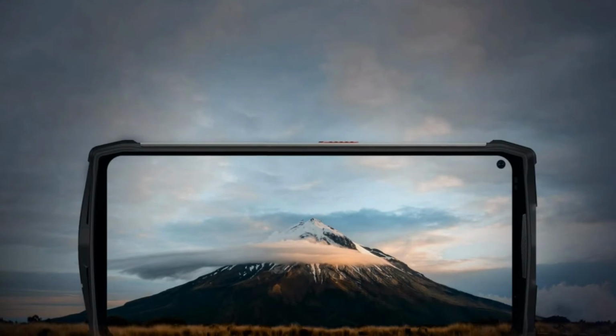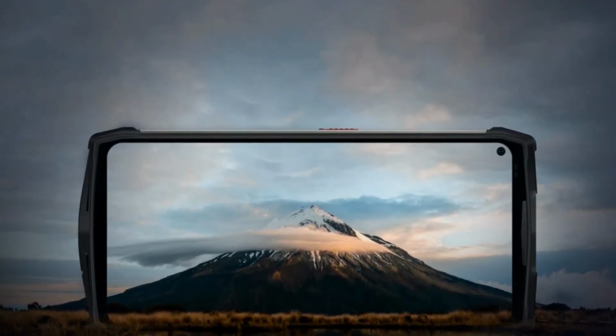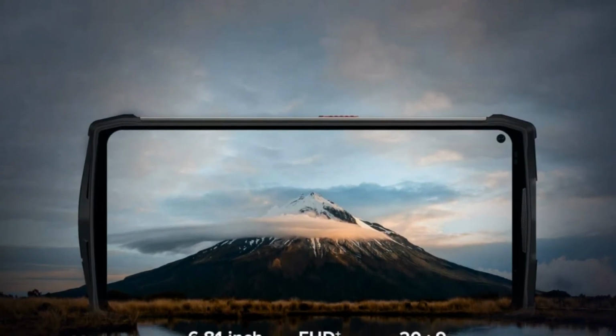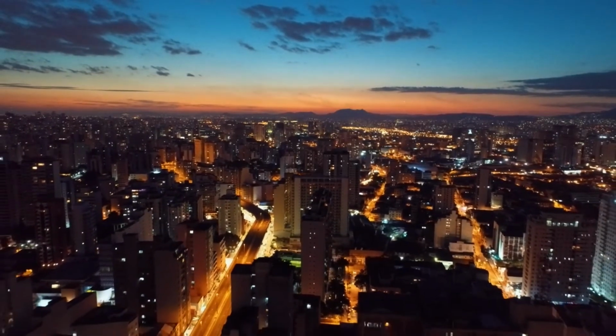A 6.81-inch FHD Plus screen, bringing a high screen-to-body ratio, is a treat for the eye, delivering an immersive visual experience, stunning color and crisp images. Exquisite glass makes a wonderful show and provides a stunning look.